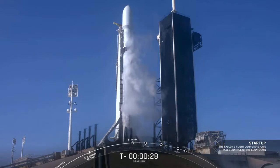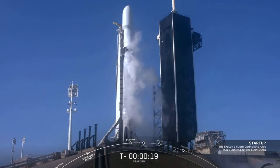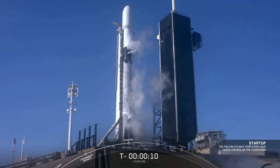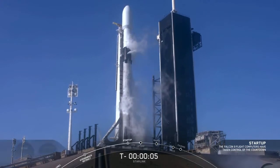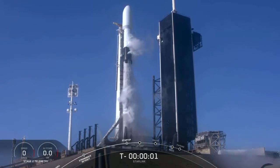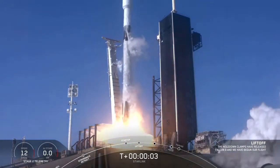T-minus 30 seconds. T-minus 30 seconds, all systems are go for launch. Let's listen in to the final countdown and watch as Falcon 9 takes our Starlink satellite to orbit. T-minus 15 seconds. 10, 9, 8, 7, 6, 5, 4, 3, 2, 1, 0. Ignition and liftoff.